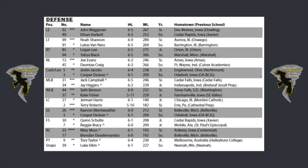So it'll be interesting to see how deep they go, and maybe we'll see a true freshman or two play in the secondary. And where will Xavier Wampa mix in? You see strong safety, Kayvon Merriweather, backed up by Cooper DeJean. So what happens if Kayvon goes down?